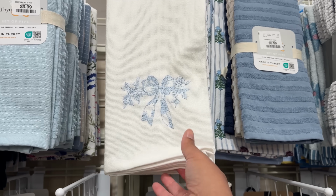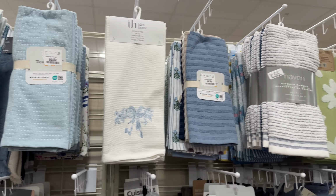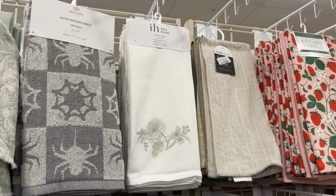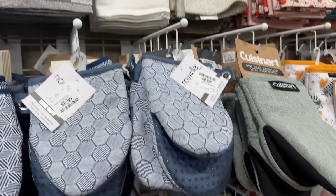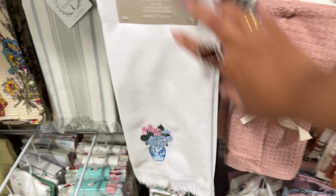Embroidery is also trending, and I'm loving seeing little moments like this in the kitchen. So on these tea towels, you're seeing hydrangeas, you're seeing other florals, you're seeing bows. This is really giving Serena and Lily. It's giving Grand Millennial. HomeGoods is really paying attention to what's trending in the design world.